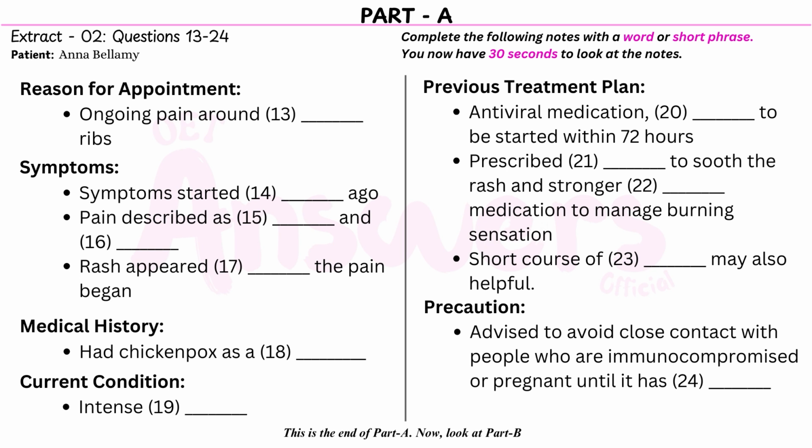Can you tell me a little more about the pain? When did it start, and how would you describe it? It started about 3 days ago. It's kind of sharp and burning, like someone's poking me with needles. It wasn't too bad at first, but it's been getting worse. The rash appeared a day or so later, and it seems to be spreading.